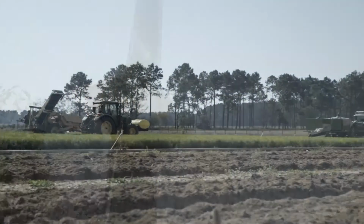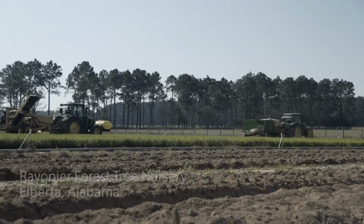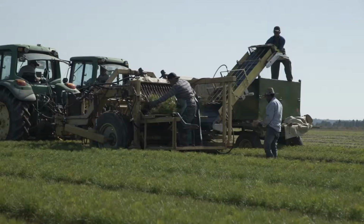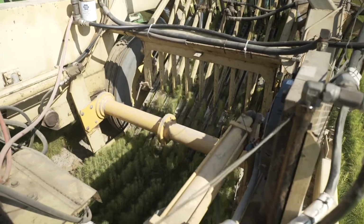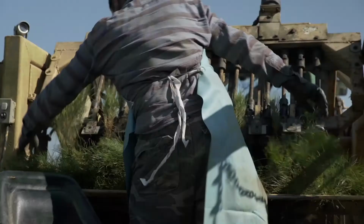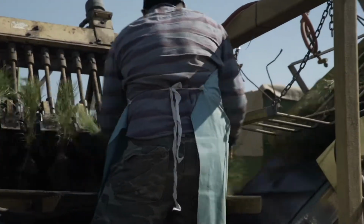And here we are 6 months later, beginning to harvest the seedlings and ship them across the South to reforest one of Rayonier's recently harvested timber tracts. When we harvest our bare root seedlings, we actually use a lifting machine. That machine takes the seedlings from the ground and pulls them out, leaving intact the fibrous root system. That root system is very important to what we do, because without roots, your survivability of the trees goes down.